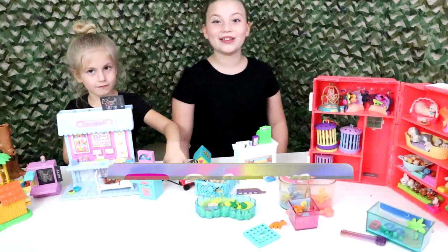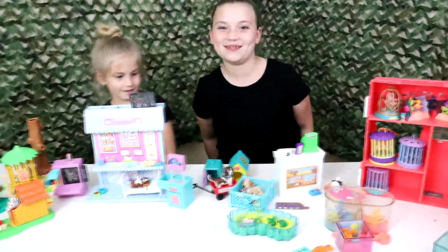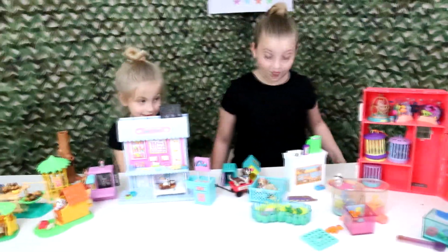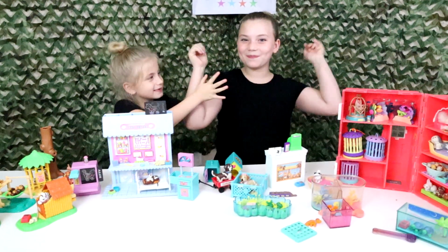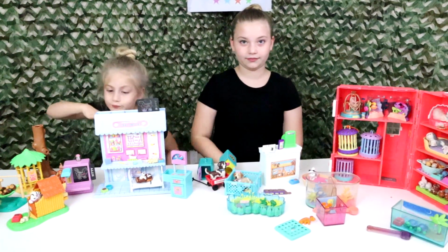That's true. Probably what we're gonna do, because we're leaving these out tonight so we can play with them. We haven't played with them for a while, because we have it all set up, so it's really fun looking. So we're gonna move these very carefully, and then we're gonna show you the other Littlest Pet Shops that Adalia had when she was really small. So these are probably smaller than her. I think these are probably about 10 years old.